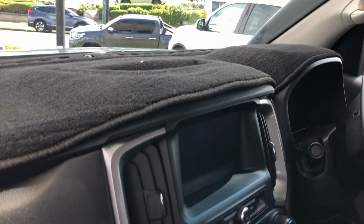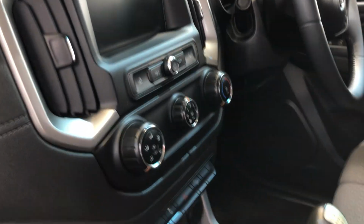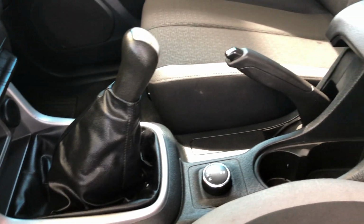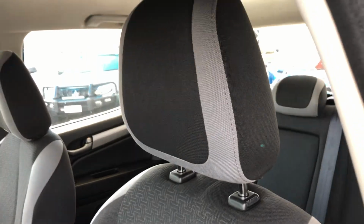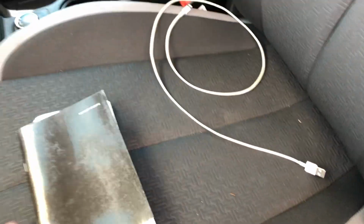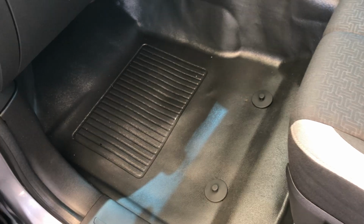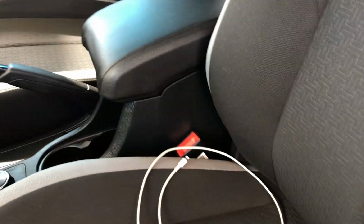So just coming through your center console, you've got the nice big screen. Obviously has your Apple CarPlay, everything through there. Your gear lever, full drive select up to the center console. Front seat, once again, all very well looked after. Just got my iPhone cable on there from when I tested it out. I do have the service history there, which I'm about to run over. And you've got the vinyl flooring in this model as well, which is quite handy.